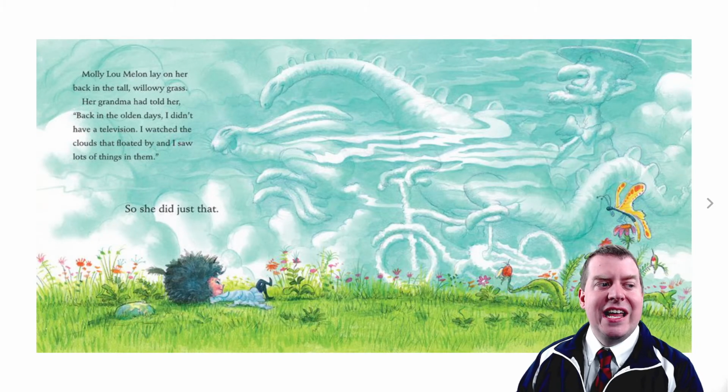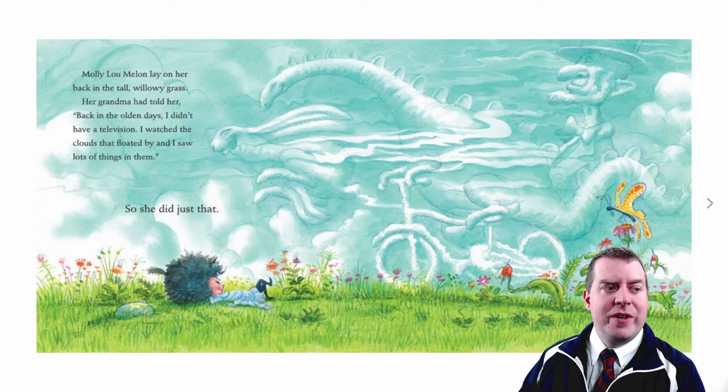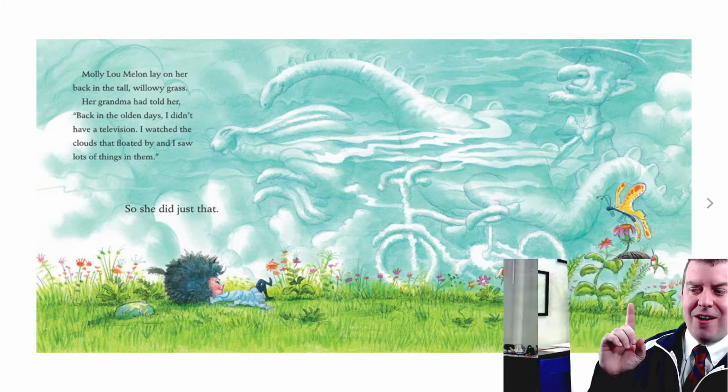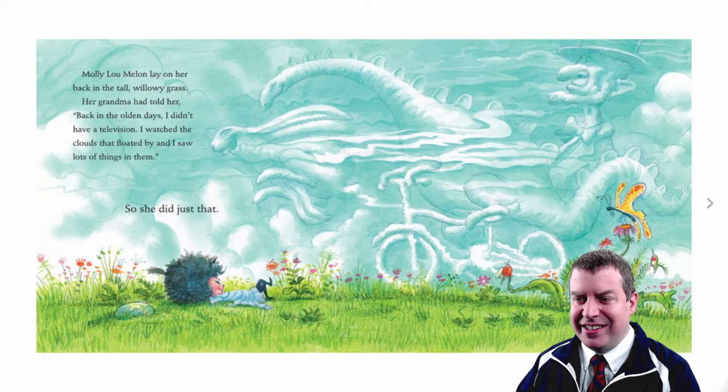Molly Lou Melon lay on her back in the tall, willowy grass. Her grandma had told her, "Back in the olden days, I didn't have a television. I watched the clouds that floated by, and I saw lots of things in them." So she did just that. Look at all these great things you can see in the clouds. Do you see them all? Wow, look at that. Very cool.